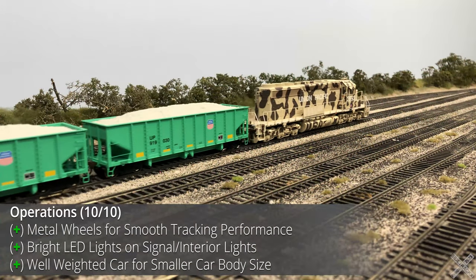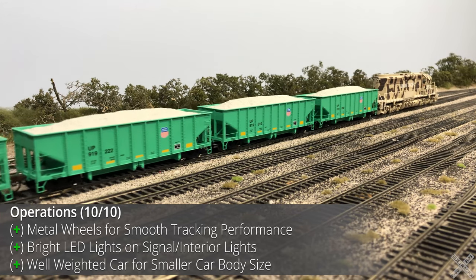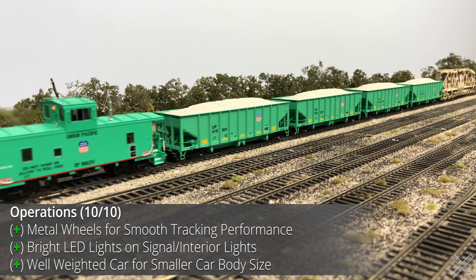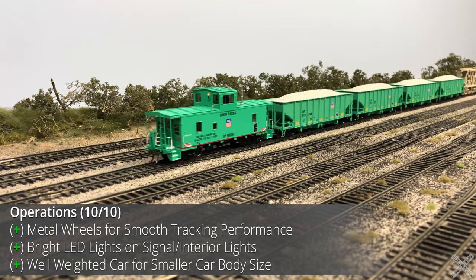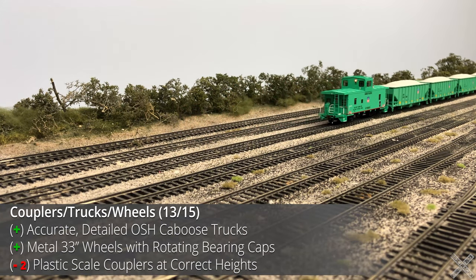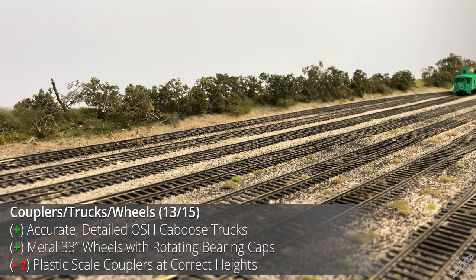The operations of this car went very well. The car went through several hours of testing and didn't have any issues with derailing or any other performance hiccups. The metal wheels provide good tracking and the LED lights are bright and consistent. Couplers, trucks, and wheels are all pretty standard for Athearn, with the nicely detailed outside swing arm caboose trucks that have the rotating roller bearing caps and 33-inch metal wheels.